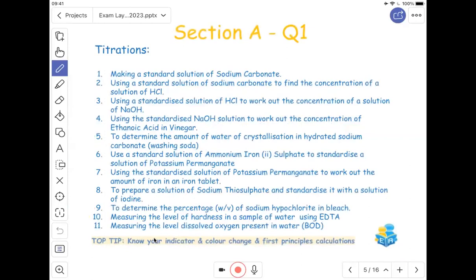So taking a look at question 1, as I've said, question 1 is made of titrations. Now, the first 3 experiments that I put on this slide are very basic, mainly more geared towards ordinary level. If you're looking for higher level, you should be gearing yourselves more between 4 and 11. You'll see with number 1 there, it's making a standard solution of sodium carbonate, and we actually use that further on in titration number 2, using that standard solution of sodium carbonate to find the concentration of hydrochloric acid, and similarly in titration 5, which is your water crystallization.